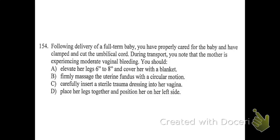Massaging it in a circular motion from the outside helps stop bleeding. It can help expel the placenta if that's still inside and hasn't properly birthed yet. It's essentially what we do in this case. That little bit of bleeding that's going on, this is the correct procedure.